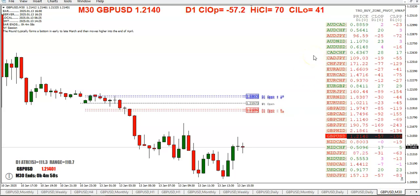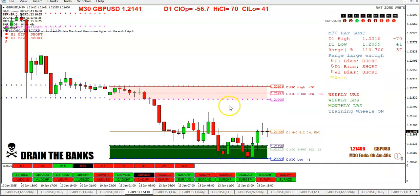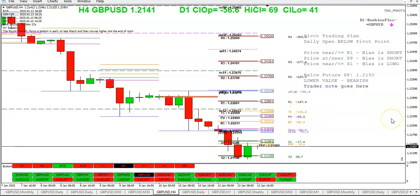Buy zone, price dropped out during the Asian session, hasn't come back on the pound. The rats have been feasting on the pound. You had a trigger down between 21.14 and 21.19 between the smart rats and the original rat. Definitely have large enough range. Bambino flex indicator said to go short.